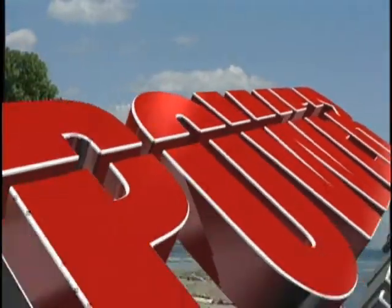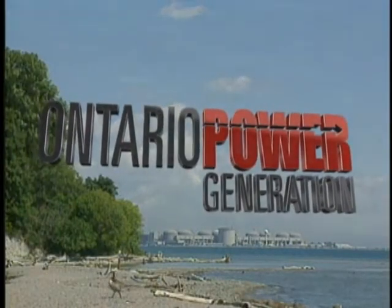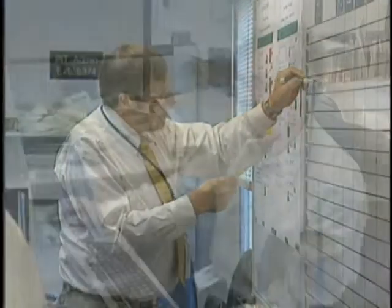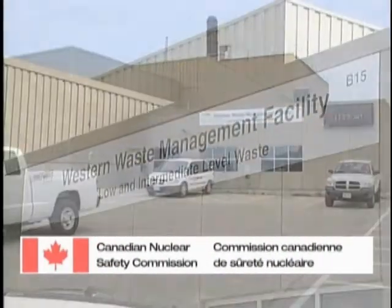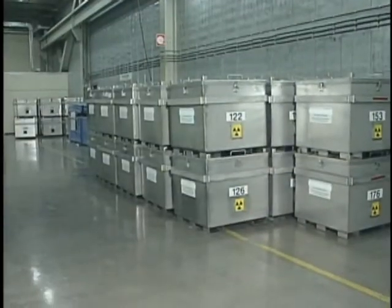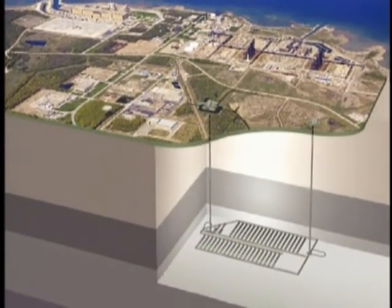Ontario Power Generation, or OPG, is an Ontario-based electricity generating company. Our focus is on the production and sale of electricity from our generation assets, while operating in a safe, open, and environmentally responsible manner. This includes the safe management of radioactive waste from our nuclear generating stations. Under the regulatory requirements of the Canadian Nuclear Safety Commission, OPG is responsible for the interim storage, transportation, and long-term management of this radioactive waste.